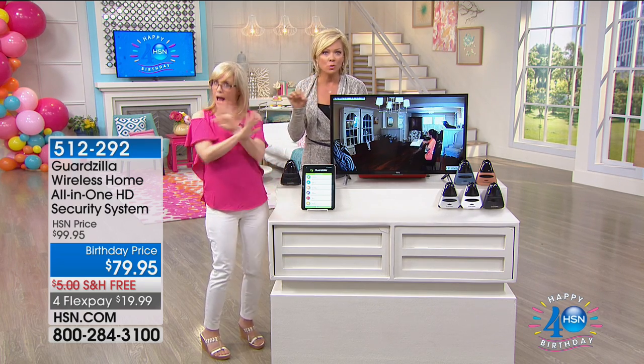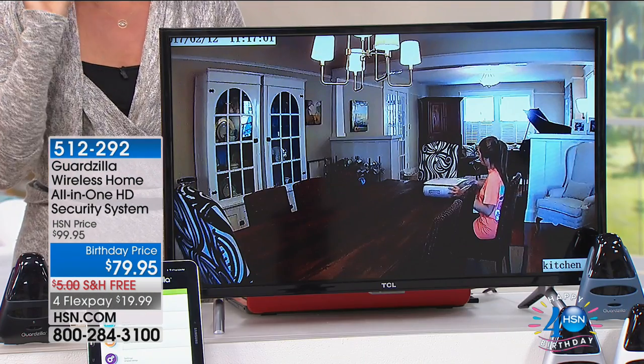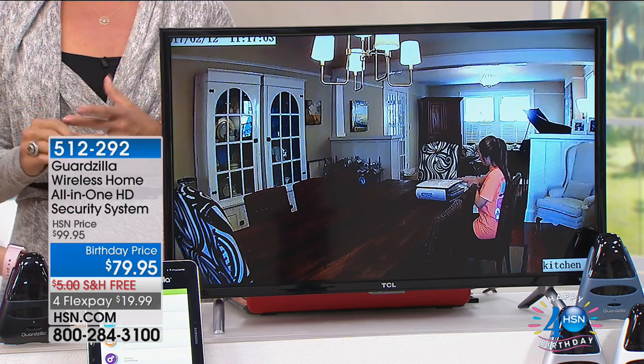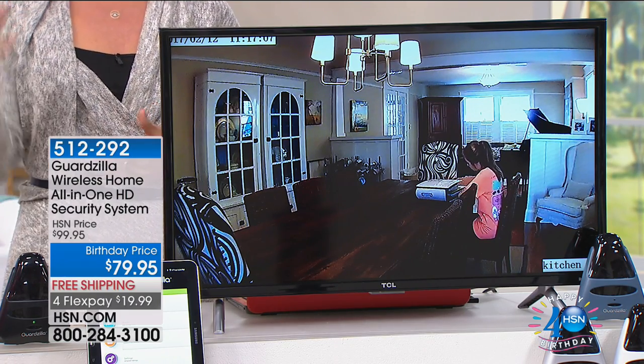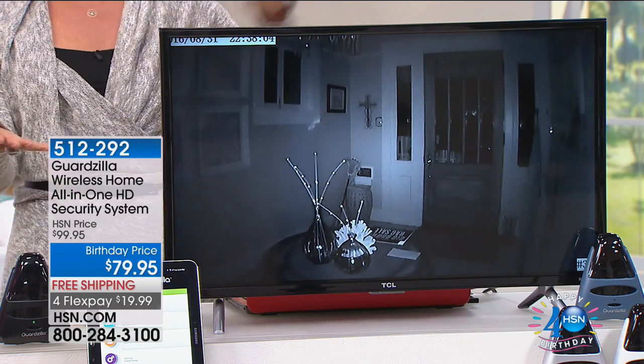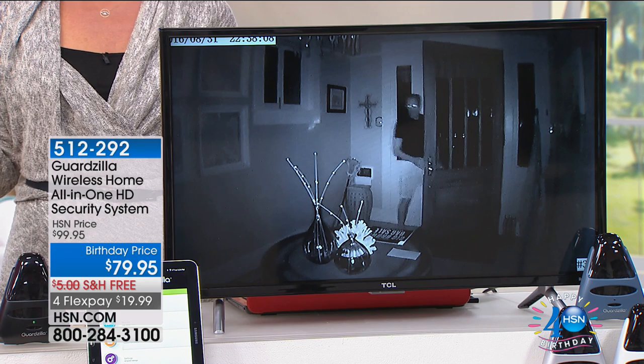And there's no monthly monitoring fees at all. Exactly. This is a one-time purchase, one and done. You own it. You can move it from room to room, house to house. You don't have to rely on an alarm being sent off to a company, which then has to alert the police, and the police have to get all the way there. And you're paying $30, $40 a month for those professional systems.